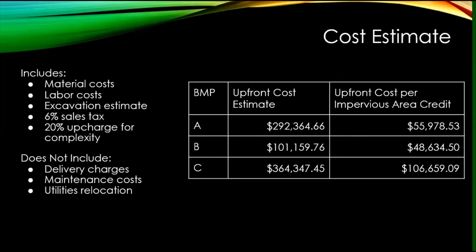In addition to pricing out as many of the components for each BMP as required, we estimated an excavation amount and its associated price. As recommended by the client, a 20% upcharge was also added for complexity. Within the budget estimate, we did not include delivery fees or charges for offloading of materials. The budget estimate is for upfront costs only. It should be noted that BMPC is the most expensive. However, BMPA is able to be profitable only because BMPC is present to minimize the drainage area of BMPA.